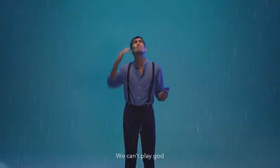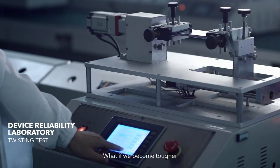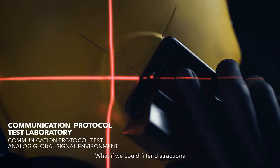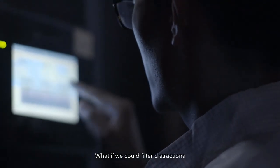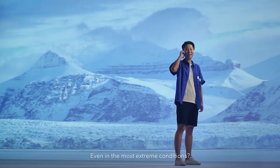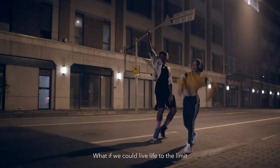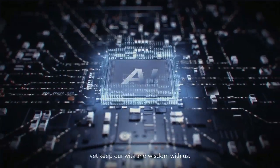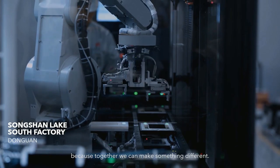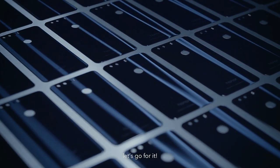We can't play God, but what if we tested ourselves like God tests us? What if we become tougher, so we won't break when we fall? What if we could filter distractions to stay connected with what matters, even in the most extreme conditions? What if we could live life to the limit, yet keep our wits and wisdom with us? We're not afraid to ask what if, because together we can make something different. So come on, let's go for it.